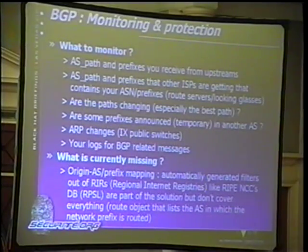Also, and that is not easy to do either on routers, on all the internet exchange points, watch the ARP changes. ISPs don't change the routers every second day on a peering point. So if you see some ARP changes all the time, there's probably something going on over there. And also, and people don't do that often enough, BGP puts things into the logs when things are flapping or changing, so have a look at your log files to see what's going on there. The origin AS prefix mapping, as discussed, has already been implemented by some providers, but it's not implemented by most of them. So there's still a lot to do in that area to fix this and really make sure that you announce only what you are allowed to announce.